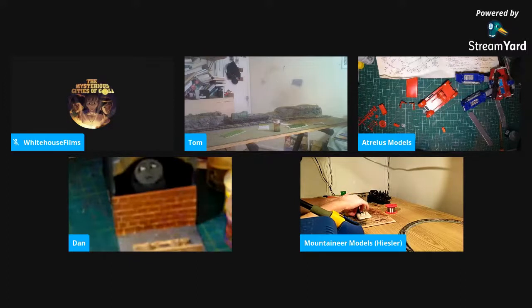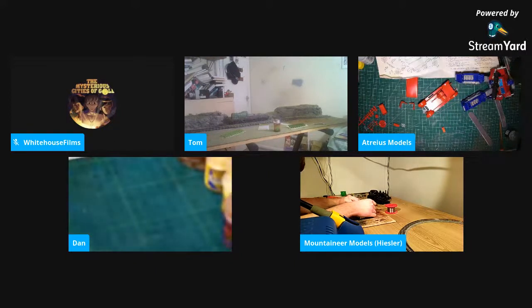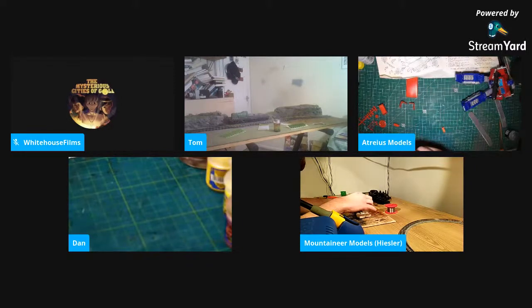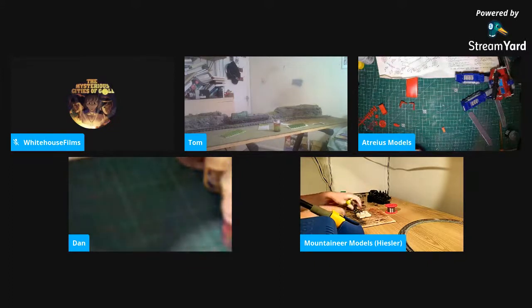Never. I mean, my coaches, for example. I put a lot of effort into trying to get some good looking seats, and actually went to the trouble of making them from a previous kit, trying to make them fit in the gauge. You can't see them when you look in the windows, but I know they're there. It's a case of, if you know it's there and you're happy with it, then do it.